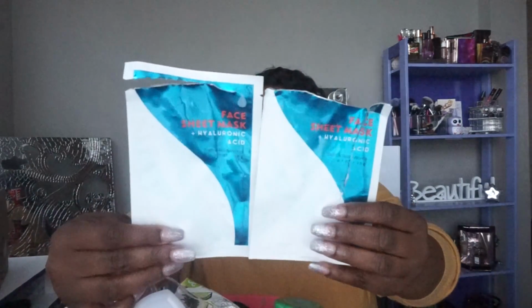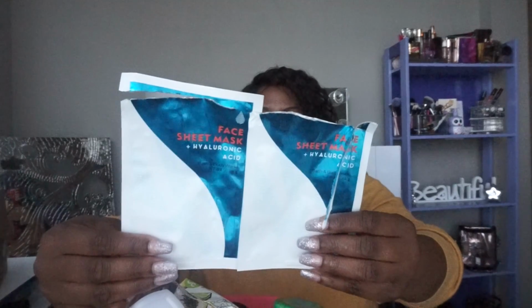Sticking with masks, I have 2 face sheet masks from Bath & Body Works that have hyaluronic acid. These are so good, and at my Bath & Body Works outlet, they were 75% off. So they're going for $1 and some change, and then you get an additional 20% off. What? Yes, it's a really good deal, and this is great for moisturizing the face. So I really did like these masks.